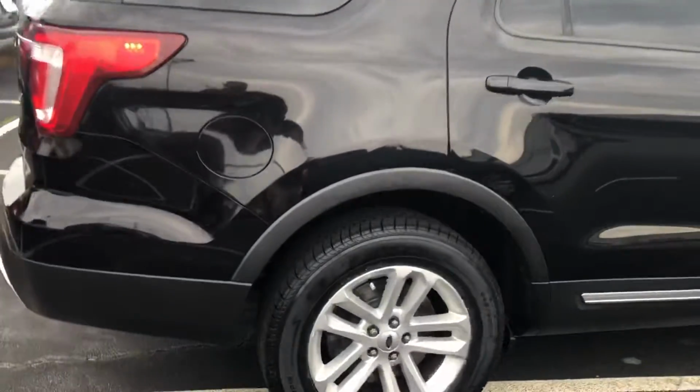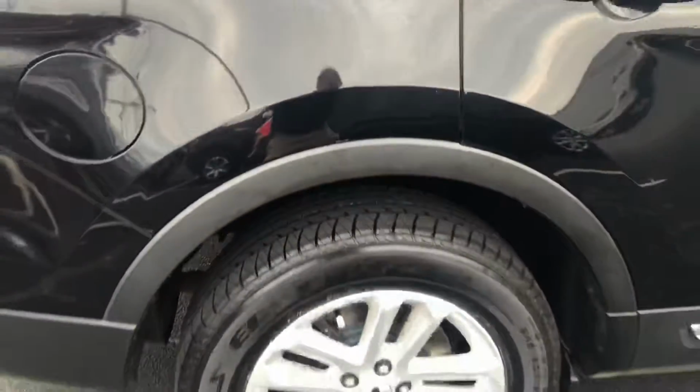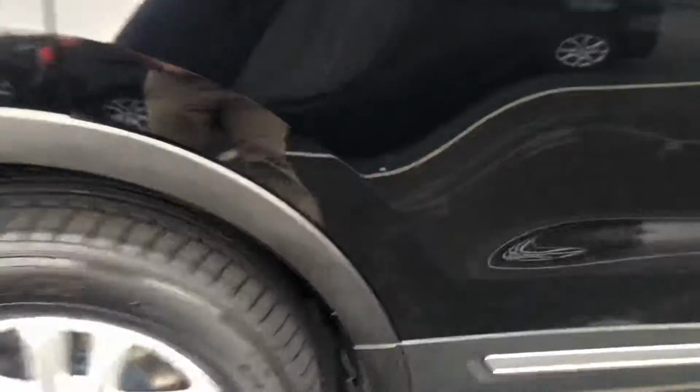Let's see how the tires look. I don't know if those are brand new, but they seem like new if they're not. So there's a ton of tread in the tires. Like I said, I don't see anything major. I mean, it's got a few tiny little nicks there.